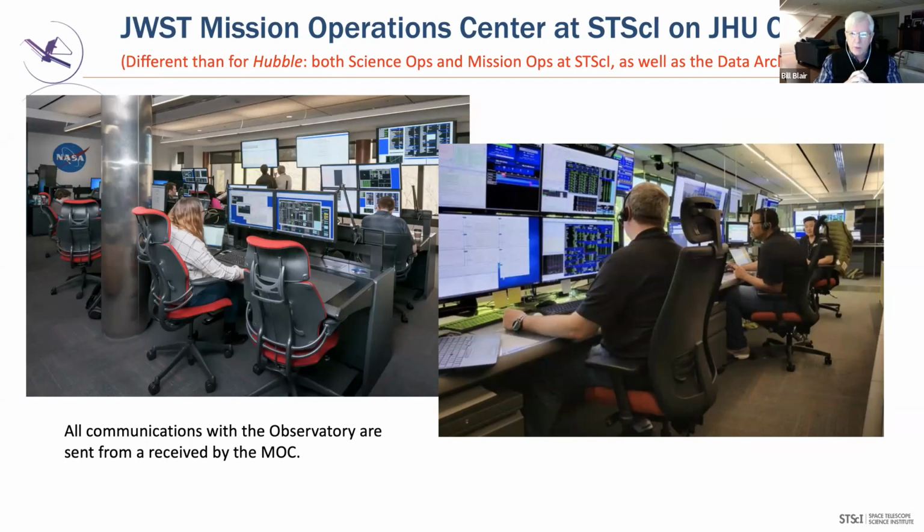The Webb telescope is actually both the science operations and what's called the mission operations are done right there in Baltimore at the Space Telescope Science Institute. And here's a couple shots of that control center where that all happens.